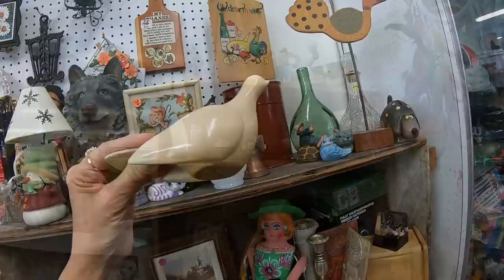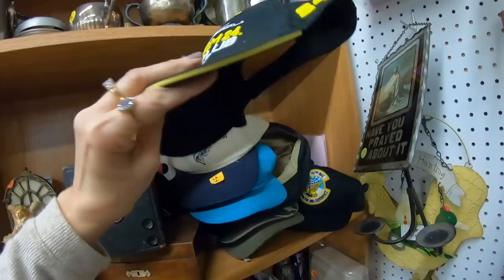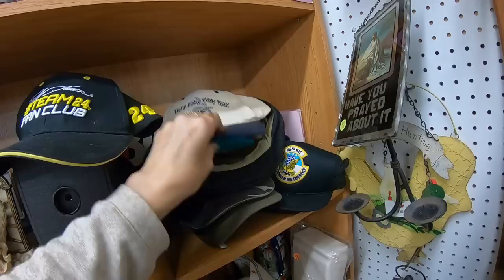Okay, we're going to take a look at this shelf here. This little iron napkin holder in green. I currently need a napkin holder. So now I'm on the hunt for the special napkin holder. Here's a few hats here. Looks like Jeff Gordon, I imagine. Fishy fish. Here, fishy fish. That's cute. $4. Okay, don't think I'm going to go down the hats rabbit hole. That can become an all-day thing.